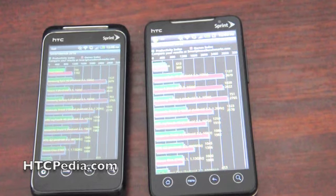Which really, really surprised me, because you'd figure that a phone with a bigger screen would get more focus for gaming, but HTC put a lot of work and a lot of optimization in. You can see that they've learned a lot from the Evo, and that paid off here with the Shift.